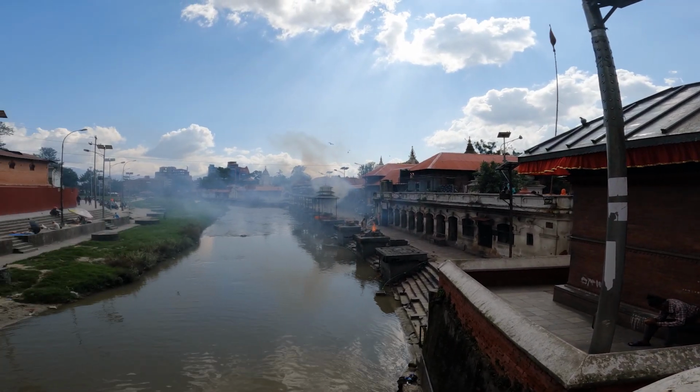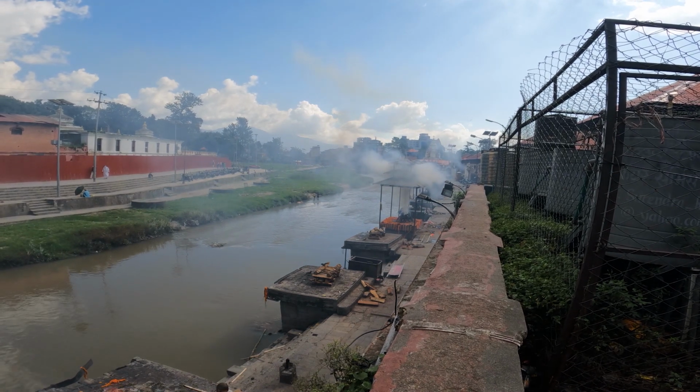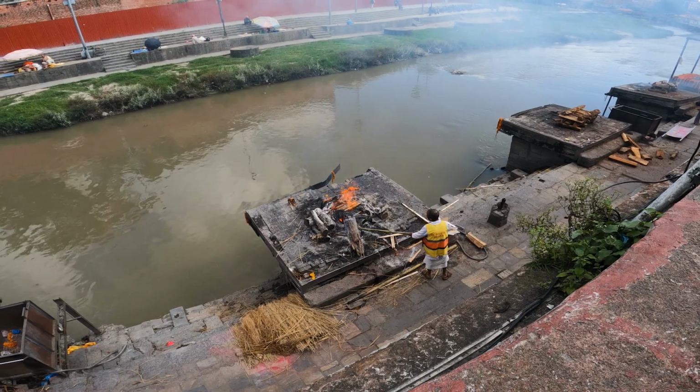Let's go to the last temple over there. People get down in monsoon season, if there is rain, most of the people they use. And yeah, normally it takes 3 to 4 hours to complete. This is really just fascinating.